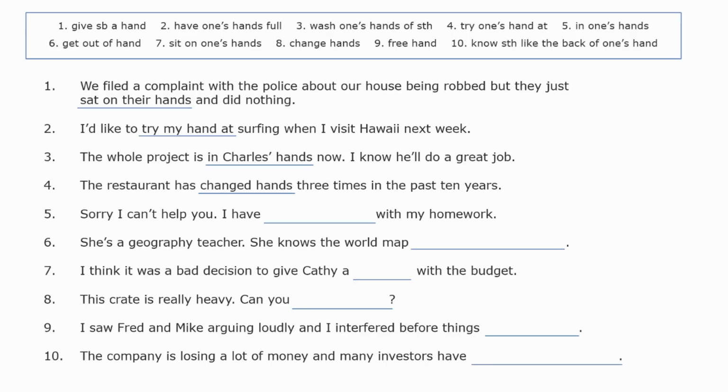Number 5. Sorry, I can't help you. I've got my hands full with my homework. You can also say, I have my hands full. I have and I've got are both okay. Number 6. She's a geography teacher. She knows the world map like the back of her hand. That means she knows the world map really well.